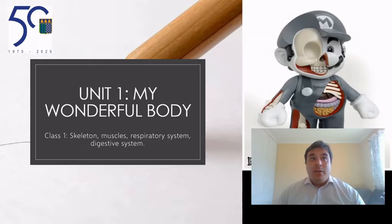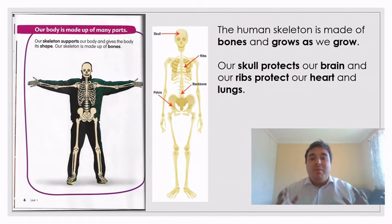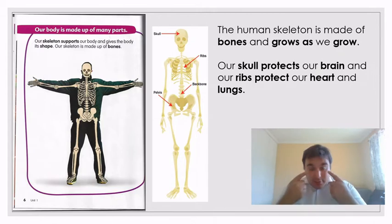Okay, now we are going to do a little review because we studied a little back at school, but now we have to remember some things. Remember that we talked about how our body has different body parts, like your hands, eyes, nose, head, and many other parts. Every body part has a different function, so they work together. They are connected. It's like a machine. So remember, our body is made up of many parts.